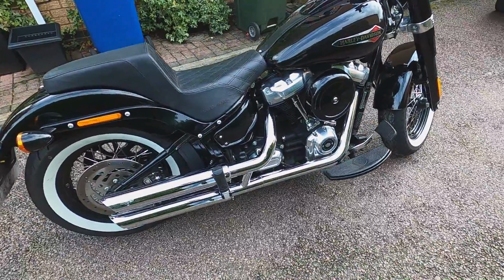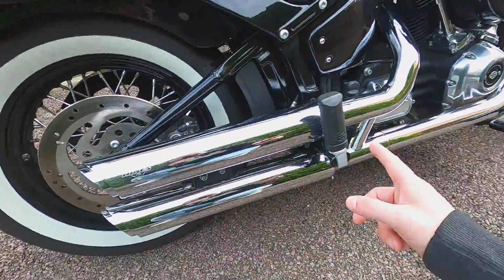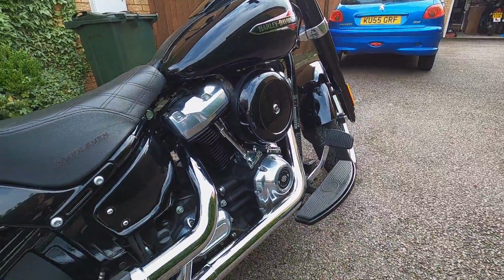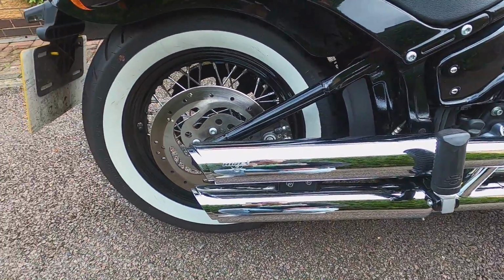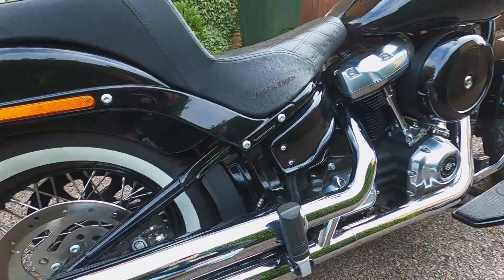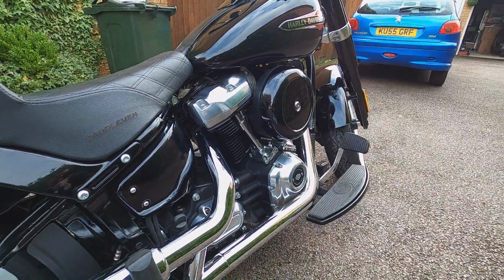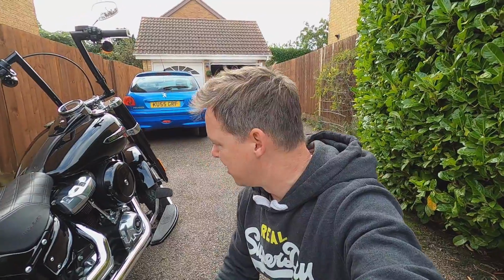As you can see, these are the Vance & Hines slip-ons. They came with the bike when I bought it to give it a little bit more of a Harley sound. Now that may change tomorrow. I'm not saying anything else. This may change tomorrow as well. You know what I mean? I might have just given away what I'm doing, but it doesn't matter because I'm gonna love it. So that is the walk round.